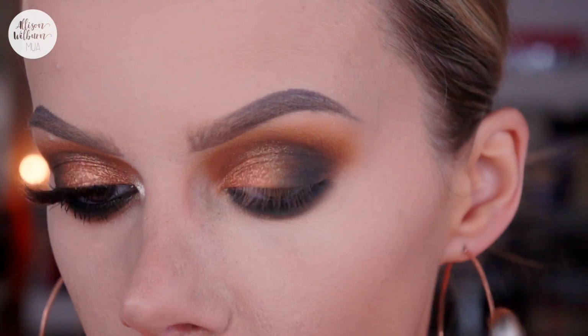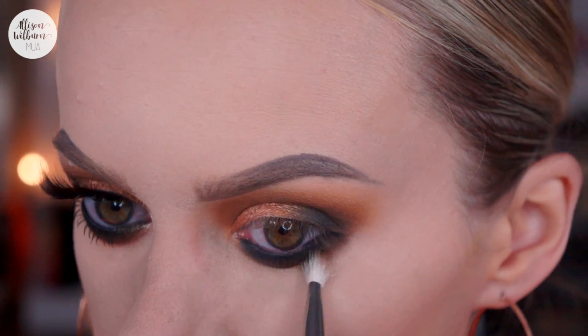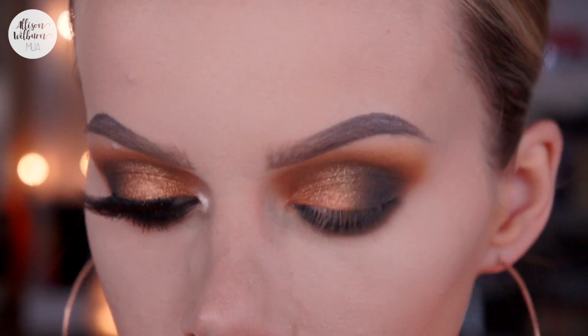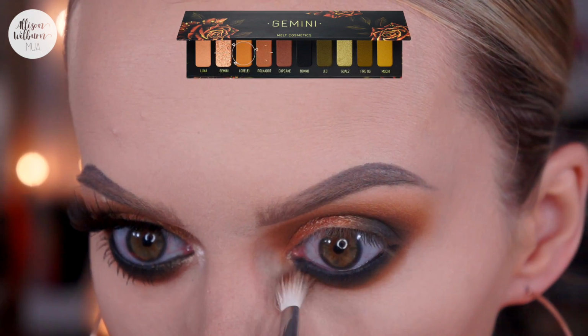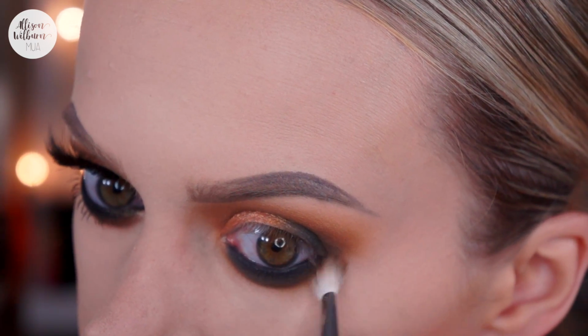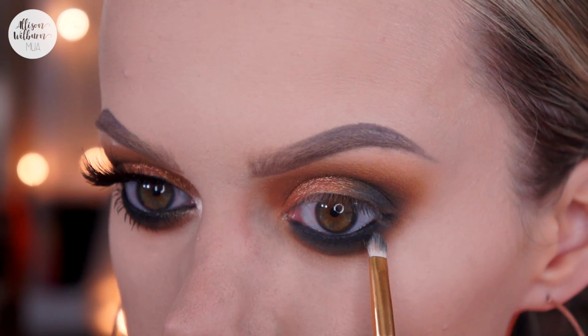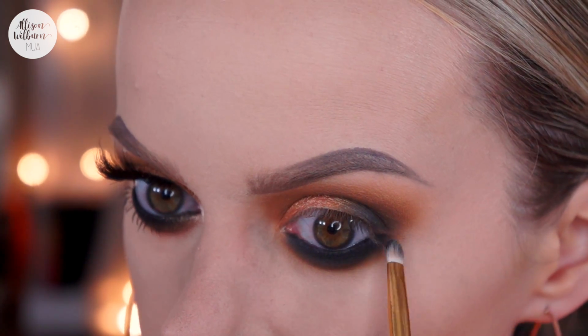So now I'm gonna go in with Polka Dot and blend Polka Dot under as well. And now I'm going in with Lorelei, the yellowy color, and also blending that. And then I'm just gonna really gently touch up Bonnie, the black shade, one more time.